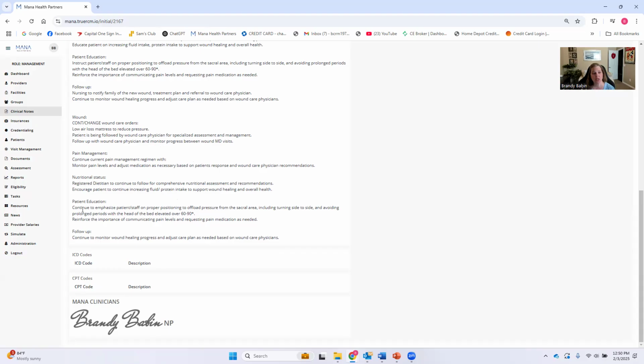Patient education, it could be staff education as well. If we're not talking about sacral, buttocks, and remember, you've got to adjust that. If you're not talking about that, maybe you're not emphasizing offloading pressure from the sacral area, but offloading pressure from the lower extremities, heels, whatever the wound is. And then reinforce the importance of communicating pain levels and then follow up with the progress.